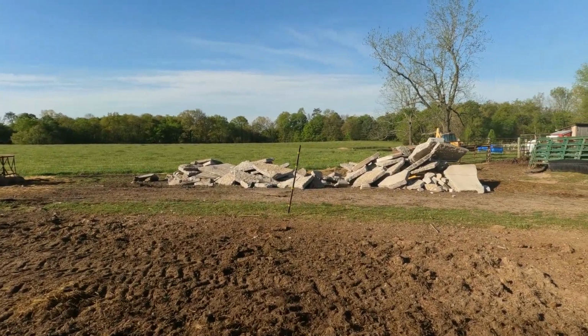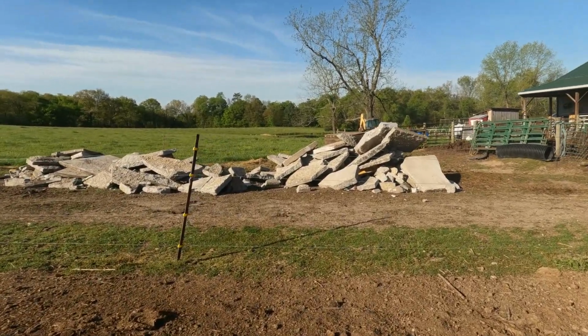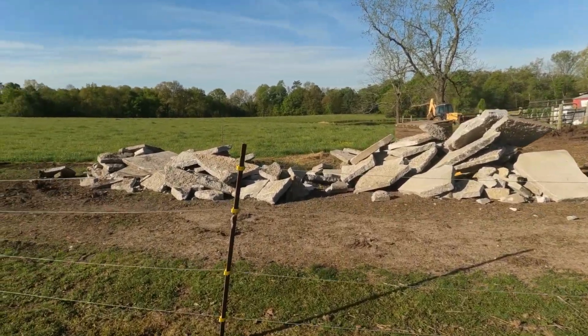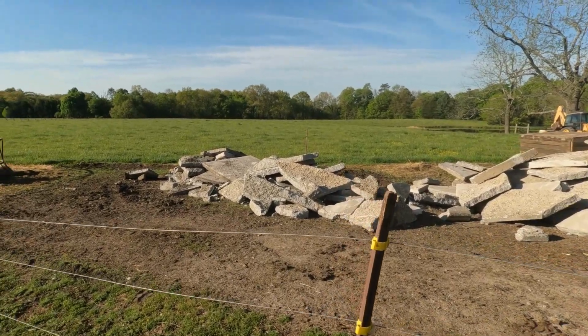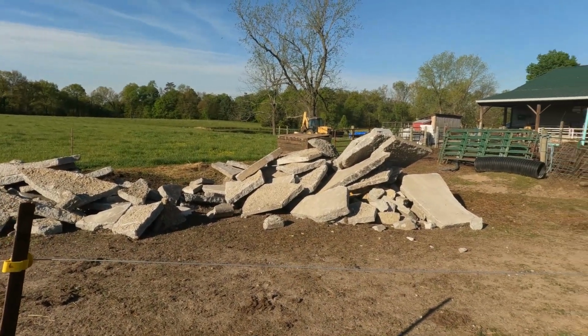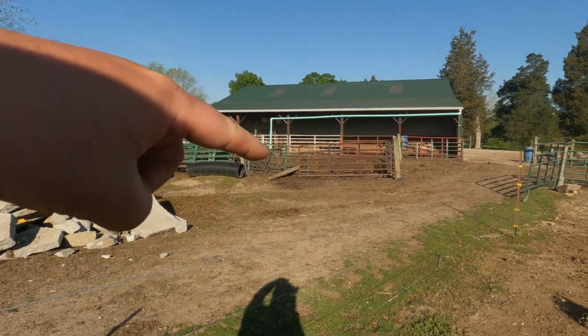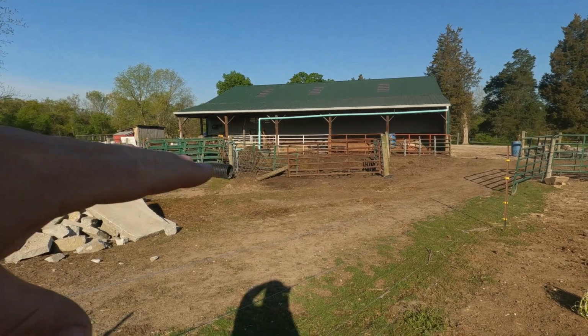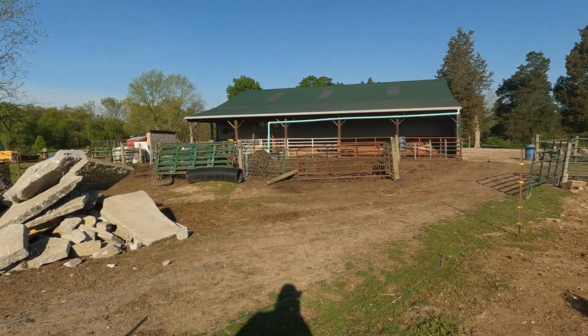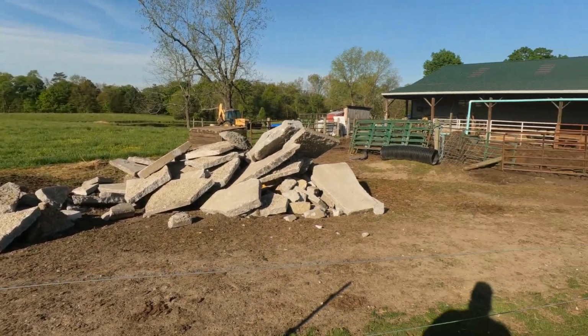Something else, I had a guy contact me on Facebook and say, hey, do you want some busted up concrete to use as fill? I said, yeah, I'll take it. So they brought me a few dump truck loads here. I'm probably going to dig out the barn lot, which I started a little bit there, put this in the bottom, and then put rock and lime on top of it. I think that'll be a good base for that. Future project, not time yet.